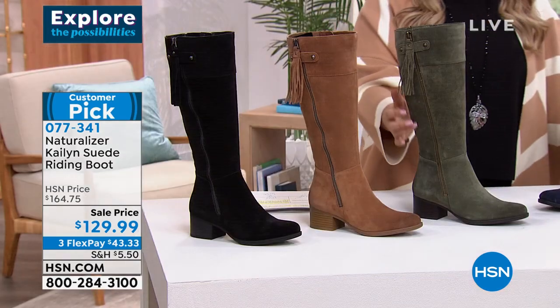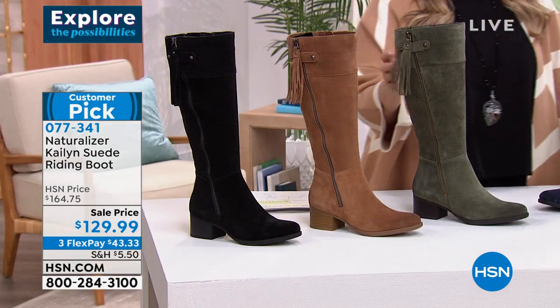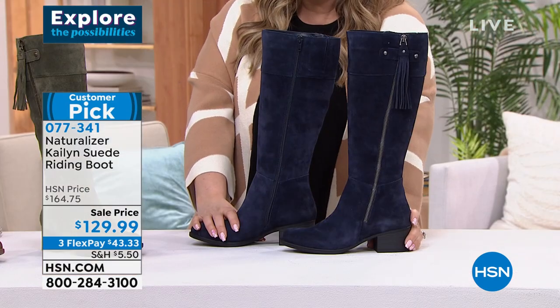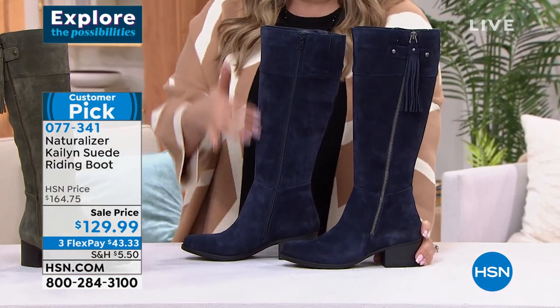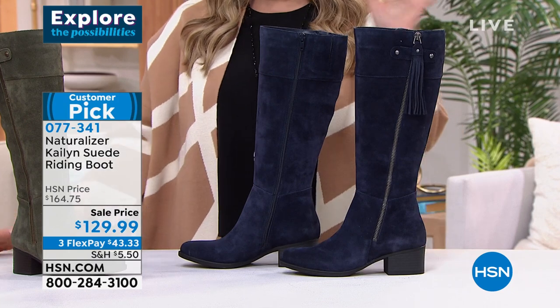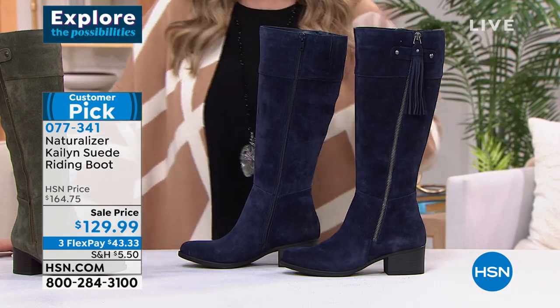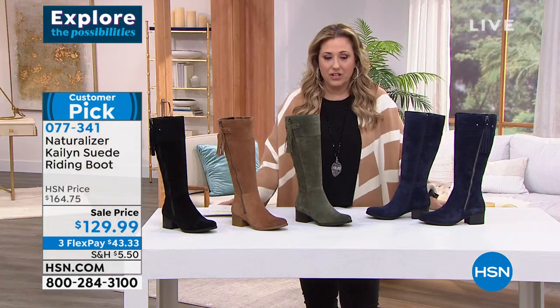I love the olive. That's such a great neutral. And then that rich, rich navy. If you've got a pair of skinny indigo jeans and you wear this, it's just gonna look like your legs go on for days, with your Diane Gilman, your DG2, or your G by Juliana, like all the jeans that you get here at HSN.